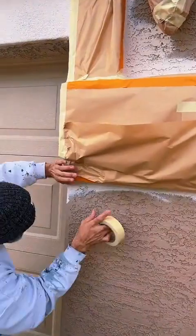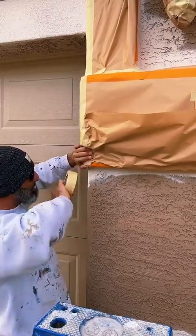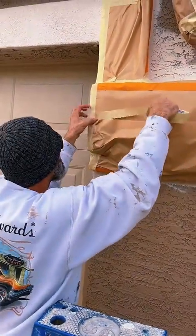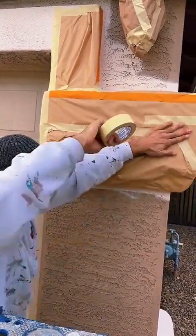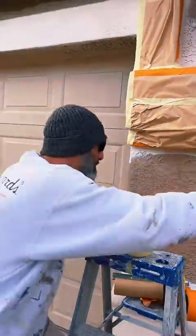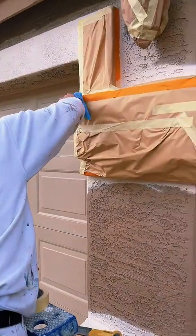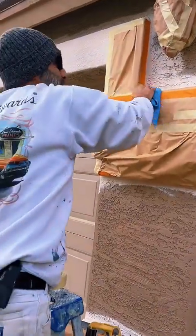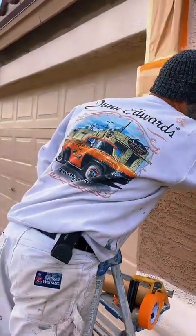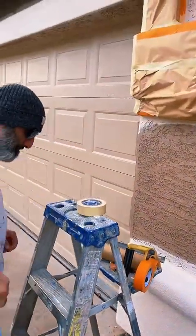This is going to assure perfect straight lines with no overspray. After I finish masking, I like to go over with the rag just to press down on the tape. Make sure that it's pressed down really well on the stucco. This way I don't get any bleed through. Who says nice job? Thank you.